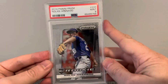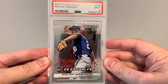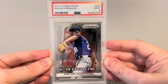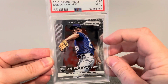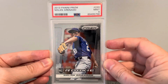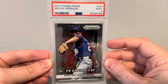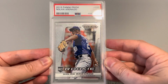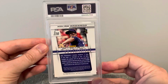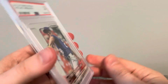And the last card I wanted to show was this 2013 Panini Prism Nolan Arenado rookie. I'm generally not a huge fan of the Prism baseball series just because you never see the logos and stuff on the player on these. I like to see the team logos and stuff, but really just wanted to pick this up. I couldn't believe this, my winning bid on this was $12 for a mint condition Nolan Arenado rookie. I just picked this up last month.